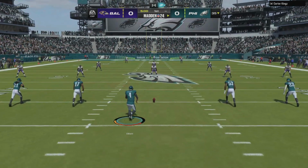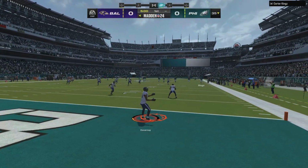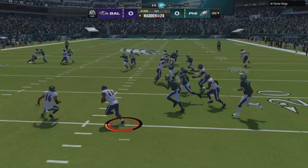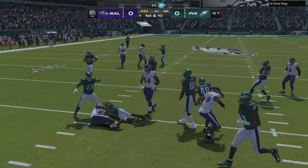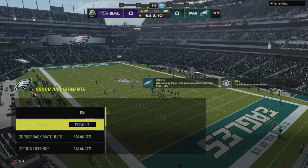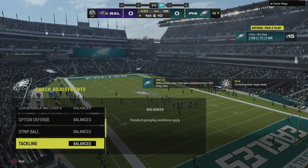Here's the kicker, Jake Elliott, ready to get this one started. And off we go from Lincoln Financial Field. Devin Duvernay now returning from the end zone, and only able to get this to the 19, so probably should have opted for the touchback. The Ravens take over 1st and 10 at their own 19-yard line.